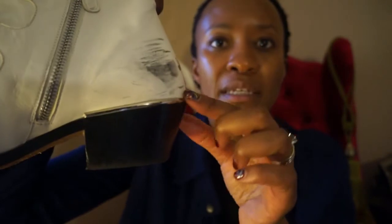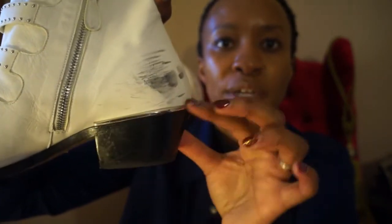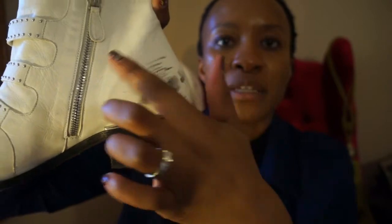And I love the hardware here. The hardware on the heel and the zipper and the studding always match. At least on mine, they always match, and I think that's the way they all are. I always scuff the insides of my shoes, and you can't tell on the darker ones, but on light shoes, it always leaves a mark. So I'm gonna have to take this to my cobbler and see if he can buff this out. So ridiculous. These are incredible. I love them.